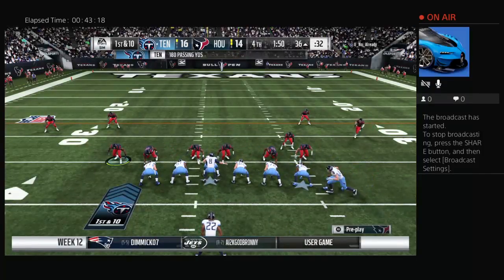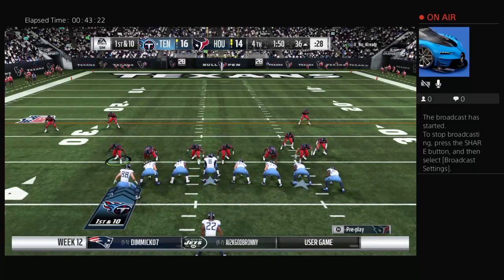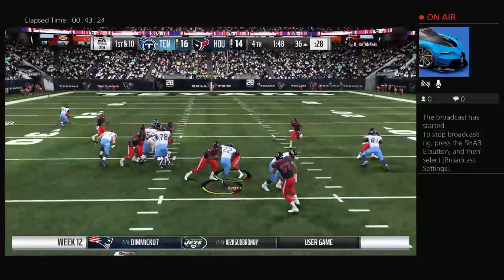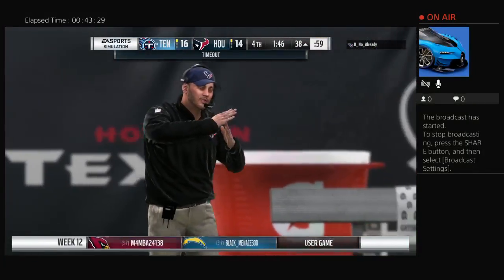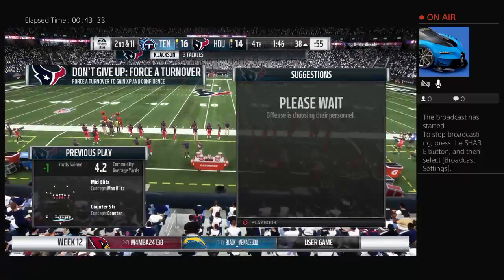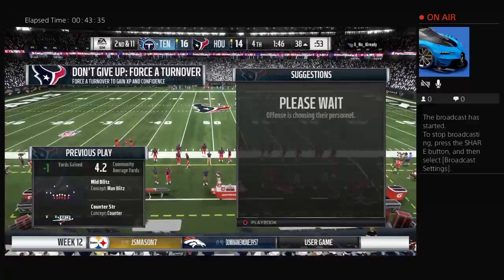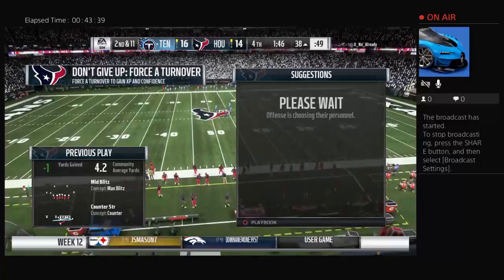Let's go, let's go, let's go. Running game working. They'll stick with it on 1st down. And the reinforcements come in as they're going to stop him behind the line. And now the Texans want to call another timeout as they'll talk things over prior to this upcoming 2nd down play.